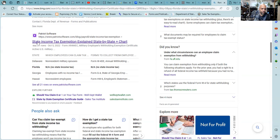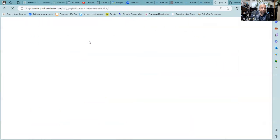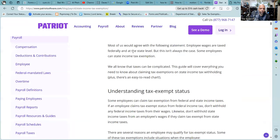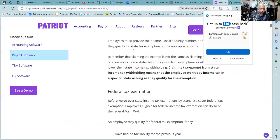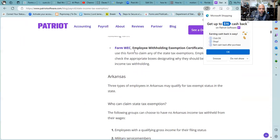Okay. What does it say here? State income tax exemption explained state by state. Oh, yeah, baby. Yeah. Take a look. Hopefully, this is the whole list. Let's see. They have a list. Come on. Come on.